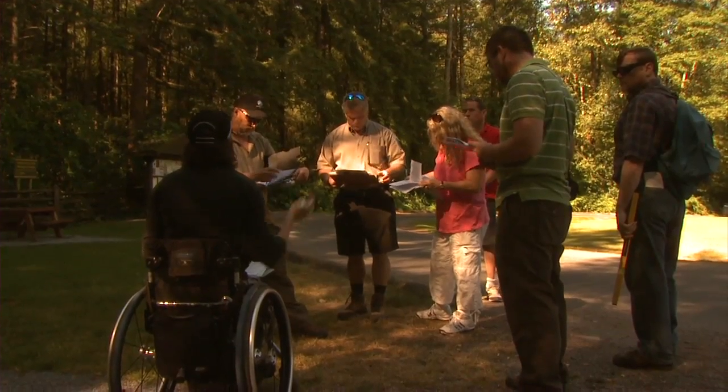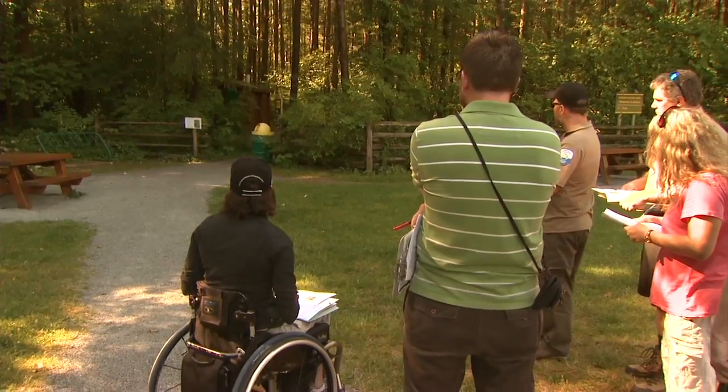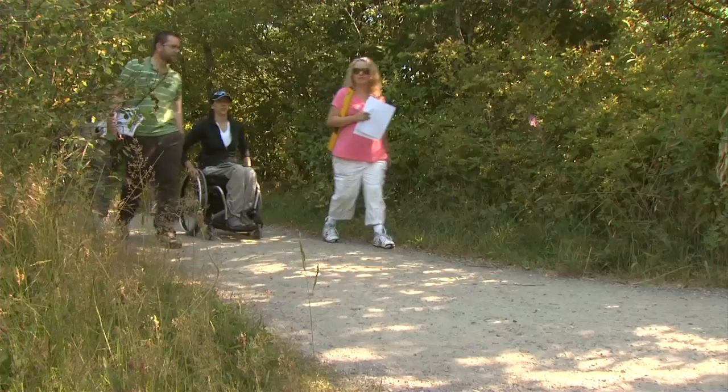accessibility. Today we've got staff from all of our 3 area offices who are doing a test audit here in Campbell Valley Regional Park. They're going to take back what we learned today and teach people in their offices so we can audit all of our parks.